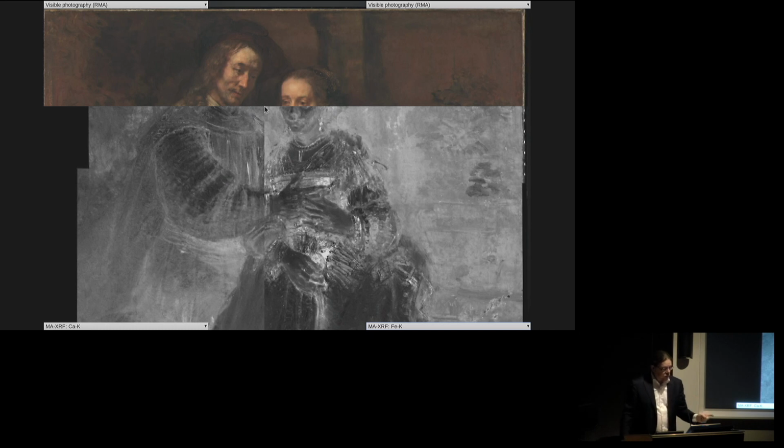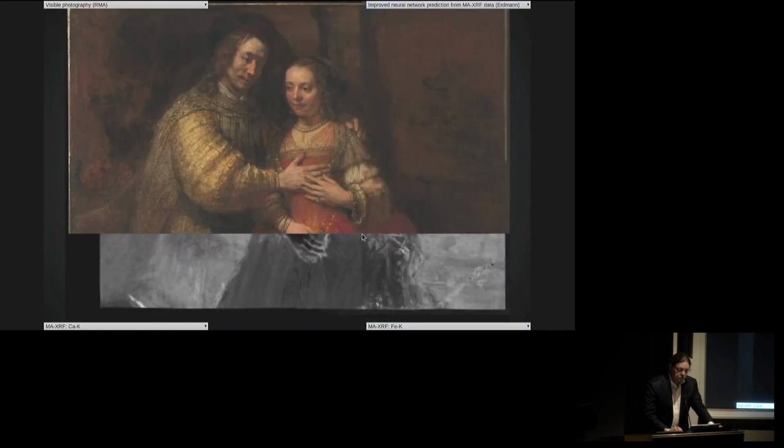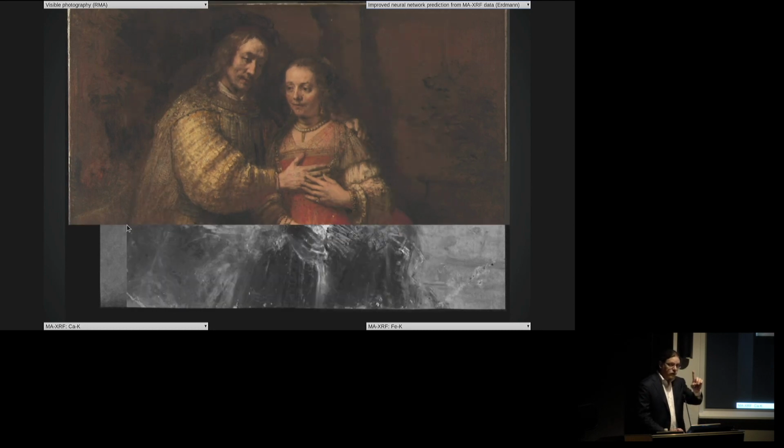However, if I tell you that this is painted by Rembrandt late in his career, then if you knew about how late Rembrandt painted, you might know that there are certain things he does and certain things he doesn't do. So that's what I've trained a neural network to do here. Under the assumption that this is painted by late Rembrandt, this is a computer's best guess about the color of the painting from only the chemistry.